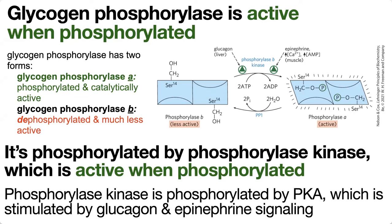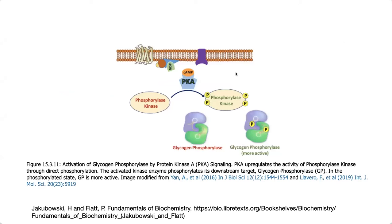So how does it get phosphorylated? It gets phosphorylated by phosphorylase kinase. And phosphorylase kinase is activated when it's phosphorylated. Phosphorylase kinase is phosphorylated by PKA, and PKA is stimulated by glucagon and epinephrine signaling. So basically, we have a situation like this.